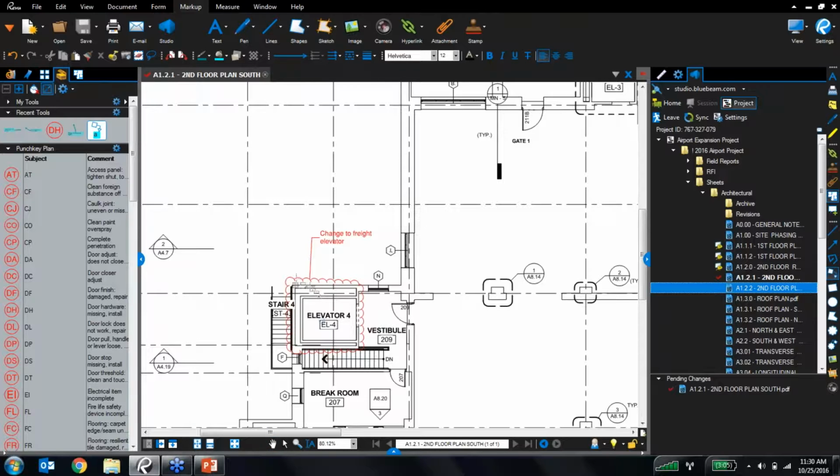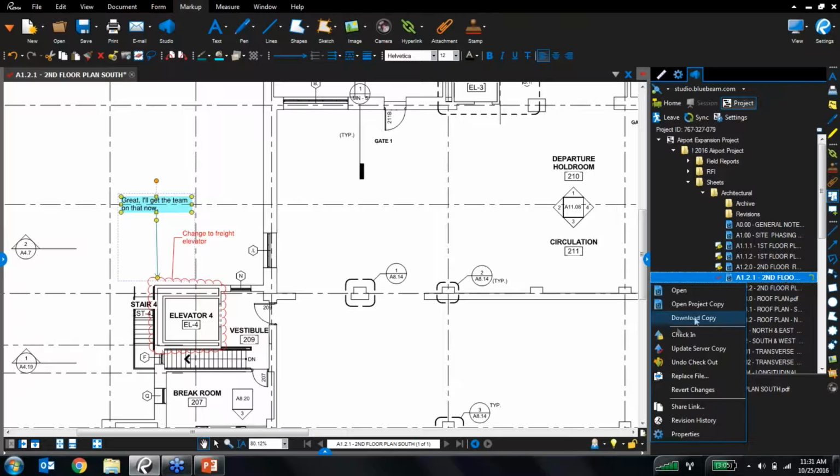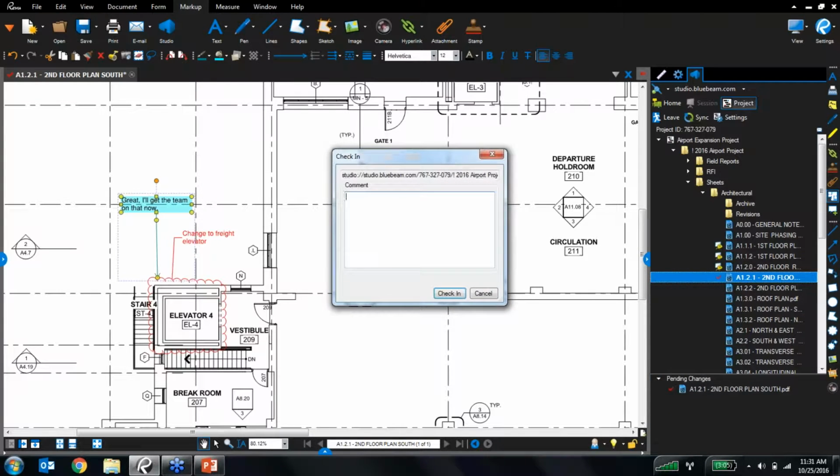So let's go ahead and say, great, I'll get the team on that now. Now this is not real time, this is me working on this individually. If someone else wanted to work on this document, they would have to wait until I checked it in. But the minute I checked it in, they'd be able to work with it. So I responded to the comment about the freight elevator.